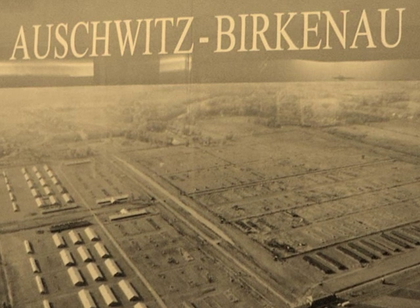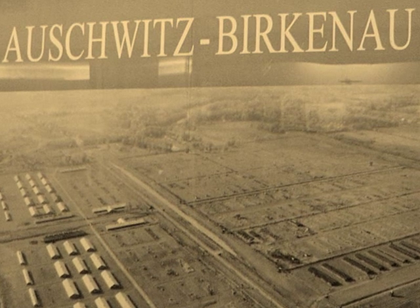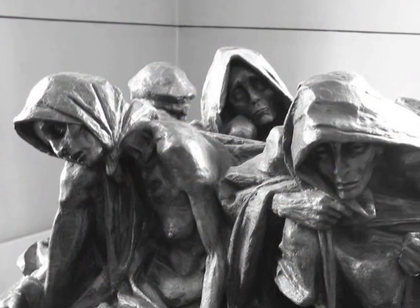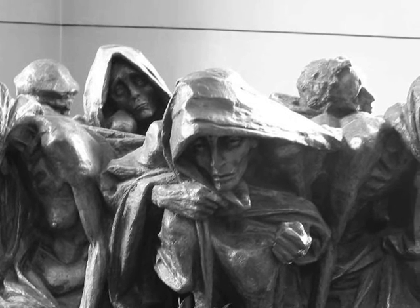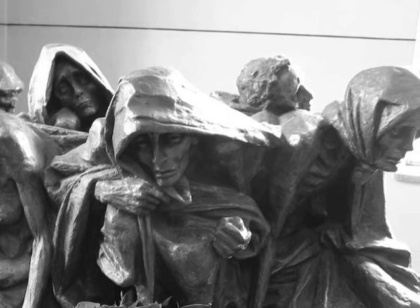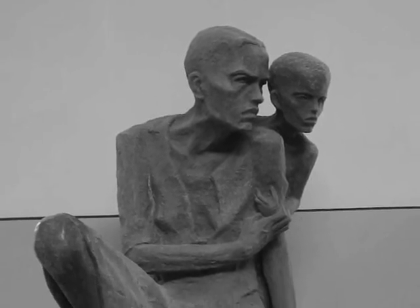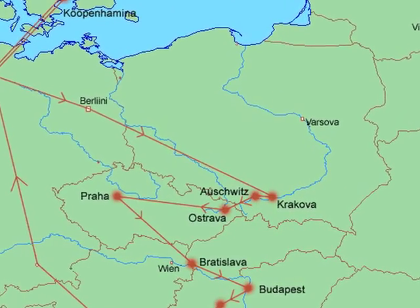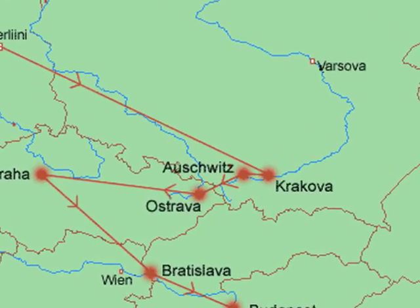It was a truly saddening and harrowing visit, although I was only there for 4 hours. Sculpture gives a clue as to the theme. Auschwitz, located outside of Krakow in Poland, is situated almost centrally in Europe.